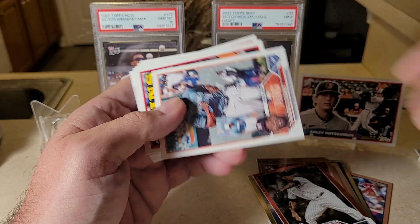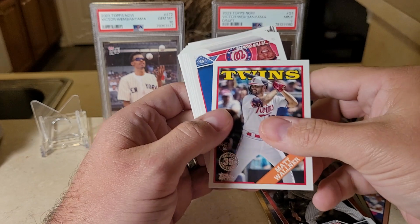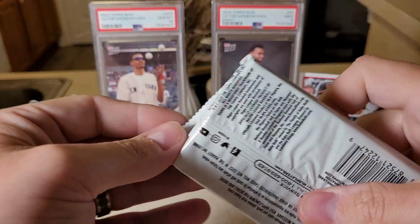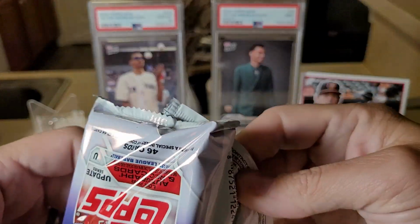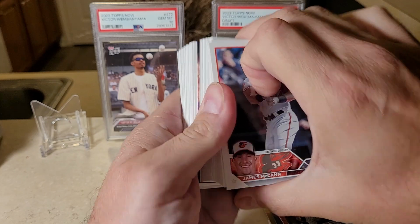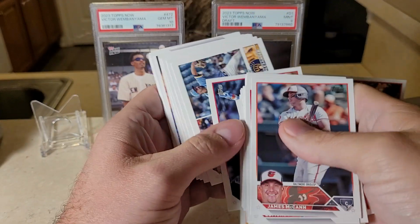These are numbered as well. You can get Yordan, All-Star Game, and Matt Wallner, 88. Bunch of base. So I'm glad we hit the Mems before we found the auto. I would love to hit a Matt McClain parallel. It's one of my goals in this.